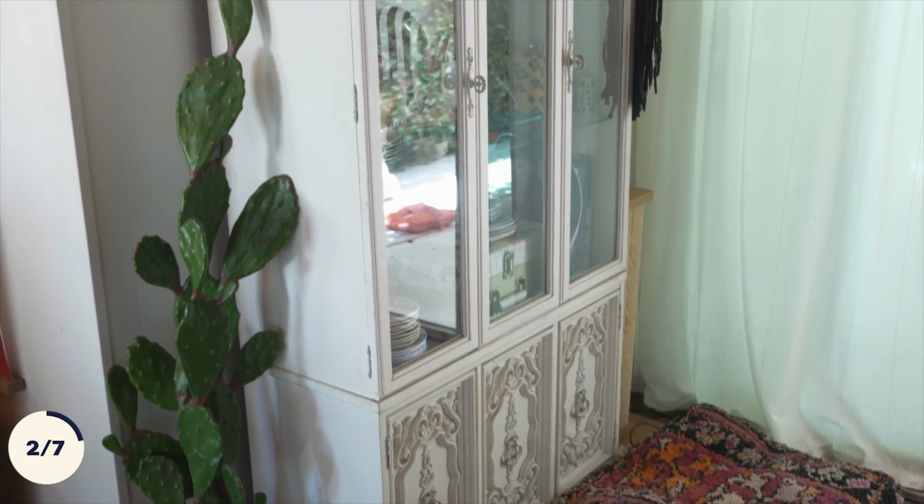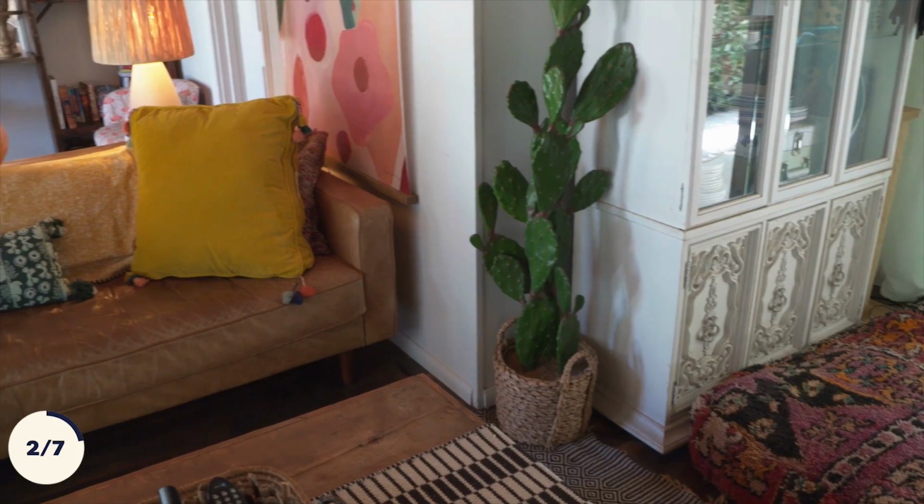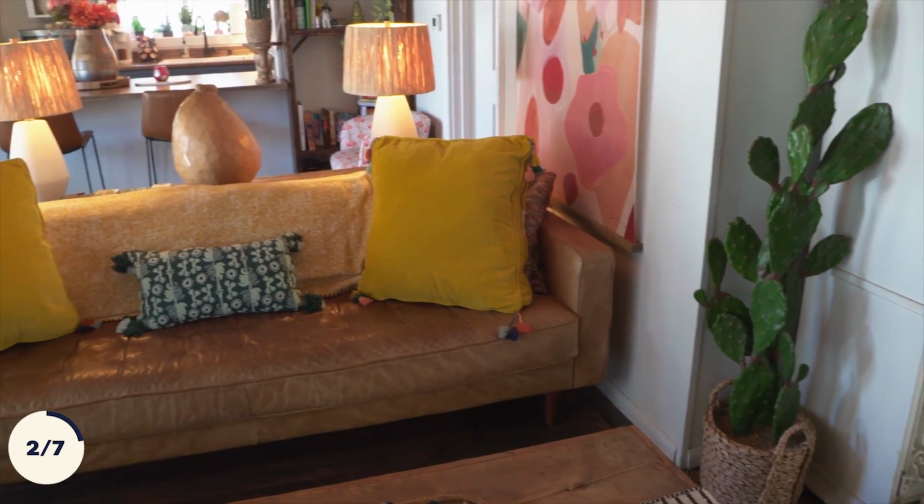There are definitely ways that we've made the most out of this space. I think there's a couple key elements. One is using bigger pieces of furniture. We never wanted to fill a small space with a bunch of small things to make it look more dwarfed. So, bigger statement pieces.